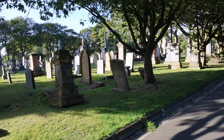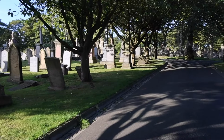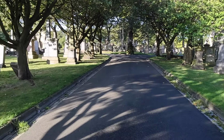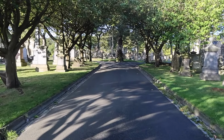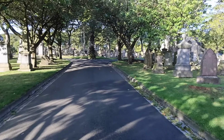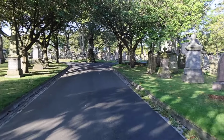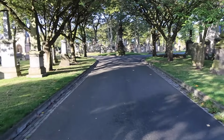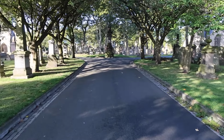So this is Sunderland Cemetery in Grangetown. I think it was 1855 or 1857 this was opened up. Another large Victorian cemetery, opened when the church closed all the graveyards and burial grounds in the centre of Monk Weymouth, Bishop Weymouth and Sunderland.